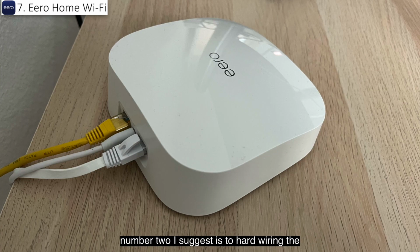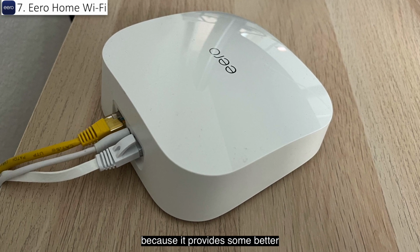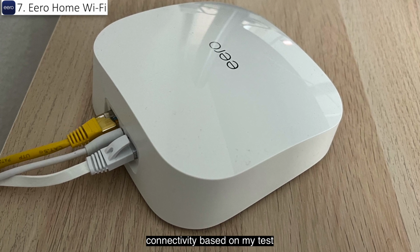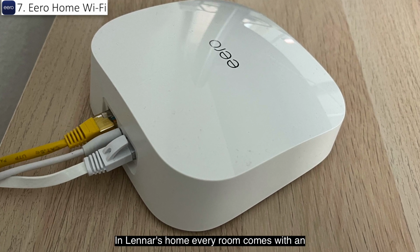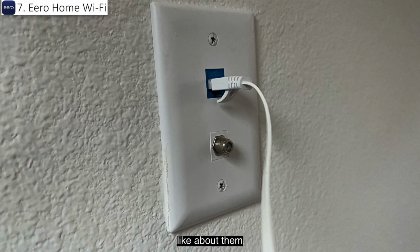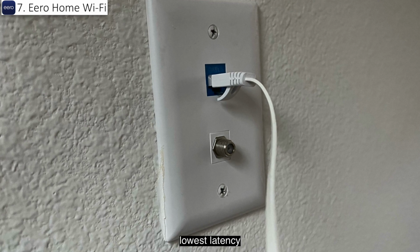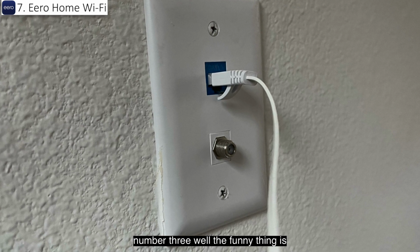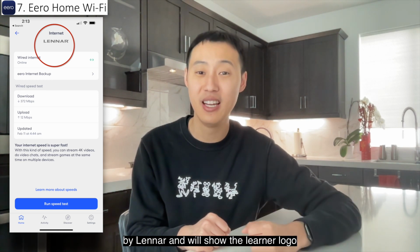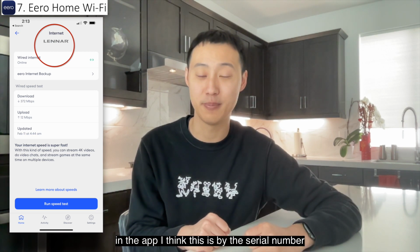Number 2, I suggest hardwiring the satellite router to the Ethernet cable because it provides better connectivity based on my test. In Lennar's homes, every room comes with an Ethernet port, and this is one thing I like about them. So I can hardwire for the fast speed and lowest latency. Number 3, one funny thing is, Eero knows that the device is provided by Lennar and will show the Lennar logo in the app. I think this is by the serial number.